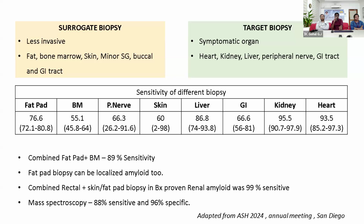So coming to the biopsy, the surrogate biopsy, we have already discussed: if you are suspecting a light chain amyloid and the light chains are elevated, we can go for a less invasive procedure like a fat pad biopsy, then bone marrow, then skin biopsy. These are the surrogate sites. And the target biopsy is of the symptomatic organ like heart, kidney, liver, peripheral nerve.